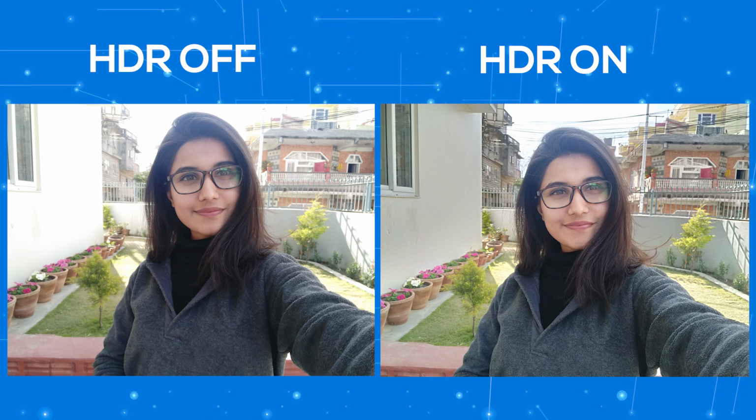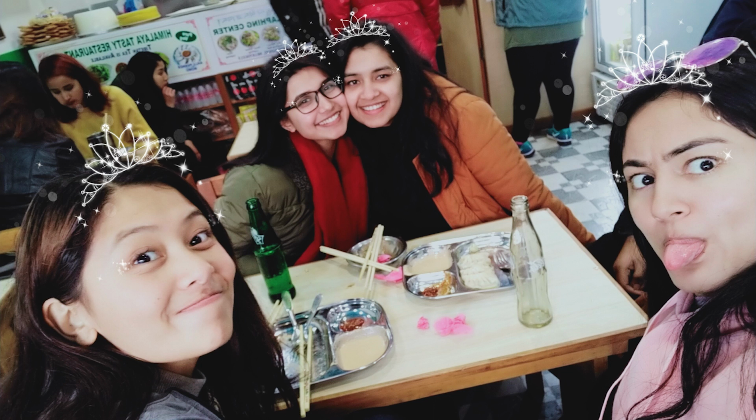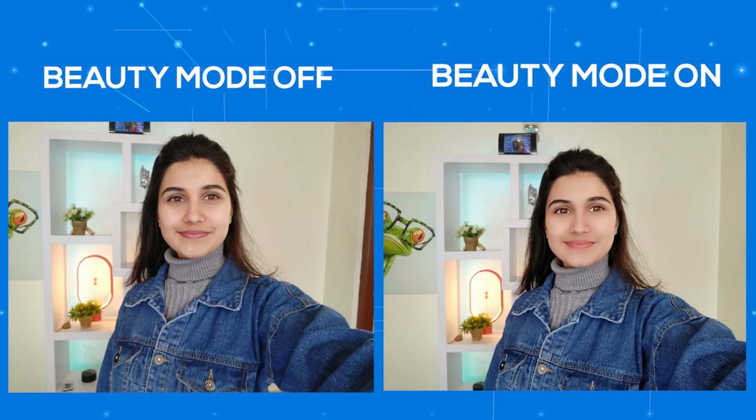The HDR option helps when the background is exposed. Also, there is a stickers option, which has been very fun for me as well as my friends. The beauty option, again, I didn't use it too much. The portrait option in the selfie cameras does an okay job, but there are no studio lighting effects in selfie portraits, which I would have loved to have. Never mind RealMe, you can put it there in the upcoming device of yours.